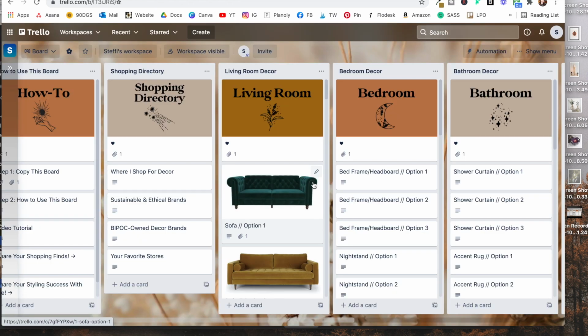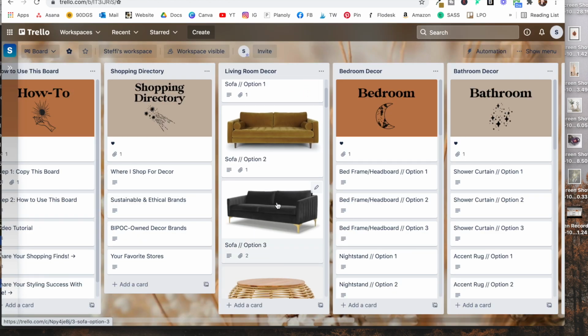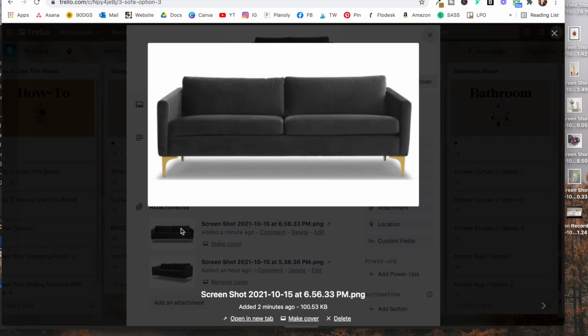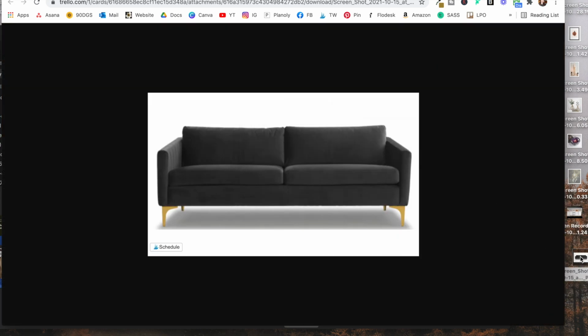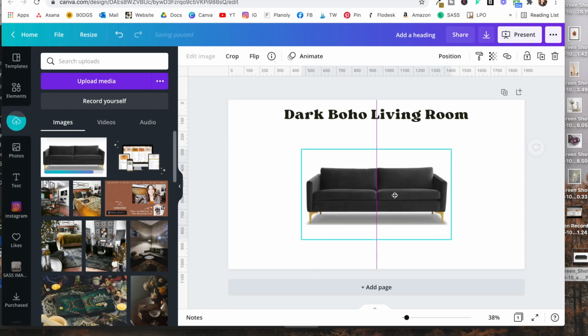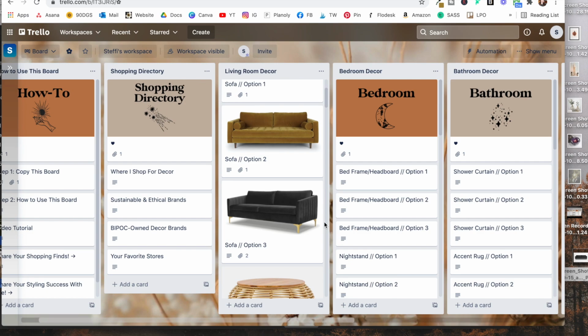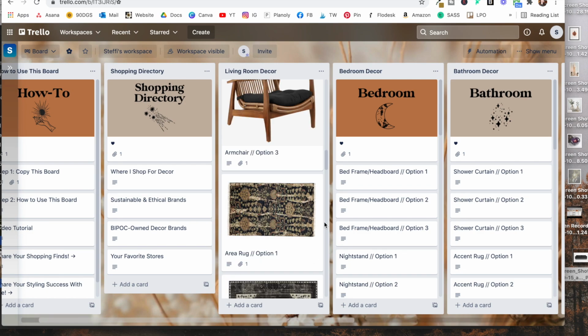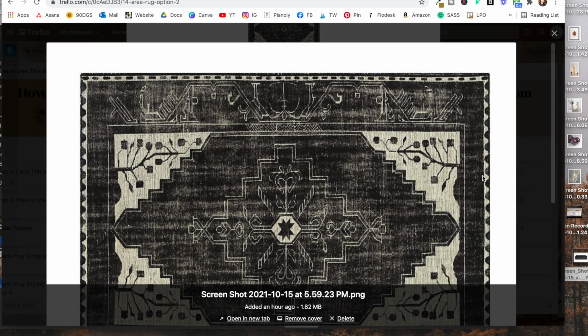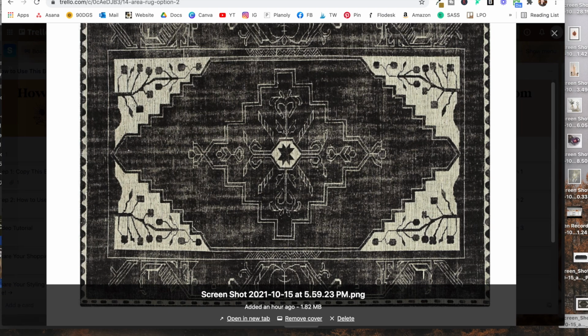So what I'd do is I'd look at my Living Pretty organizer and start choosing the furniture and decor I'm leaning towards buying. And I'd simply drag the photos I've saved in the living room column into Canva and start playing. Of course, I'm not going to make you watch me spend like an hour or so creating this mood board, so I'm going to do a little speed through of what this would look like.